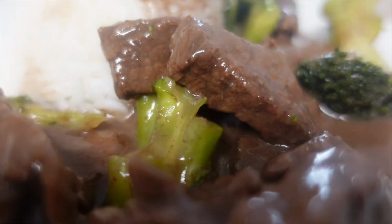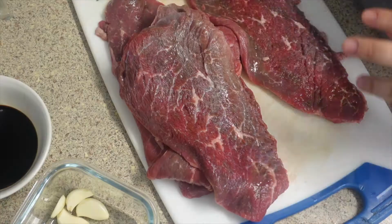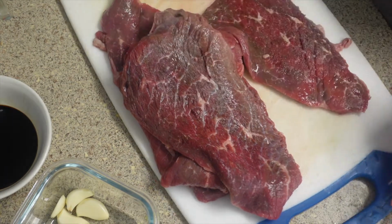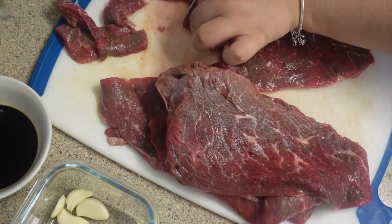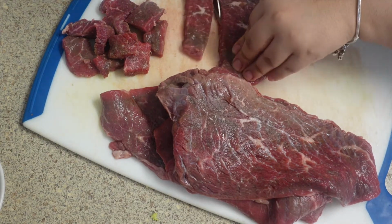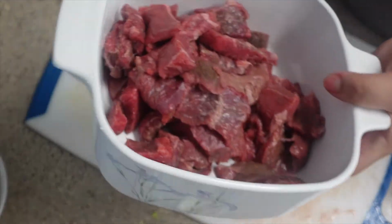So next up is my beef and broccoli. And oh my god, this recipe, you can substitute the beef for the chicken if you like as well. And the first thing I'm going to do is cut my steak into little squares. I used some steak that I bought in BJ's. And right here I have three steaks that I'm going to be using for the beef and broccoli. And then I'm going to just keep cutting them into squares. And then after that, I'm going to be putting it in a small bowl.